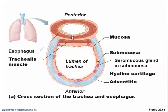The trachealis muscle relaxes, and this expands down like this. If you're choking on food and you can't breathe, that's what's happening. The food hasn't gone into the trachea. What's happened is the food gets stuck in the esophagus, and then the esophagus pushes into the trachea, closing down the lumen. When you do a Heimlich maneuver, that's trying to dislodge that.